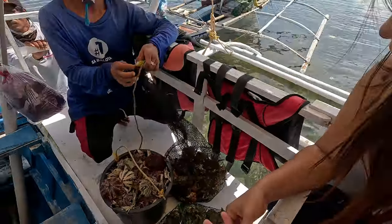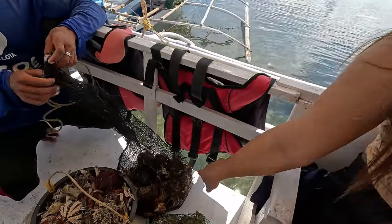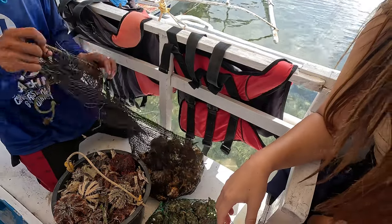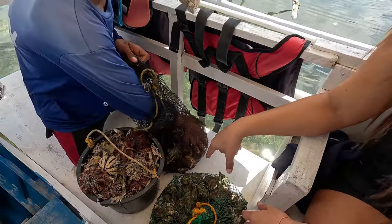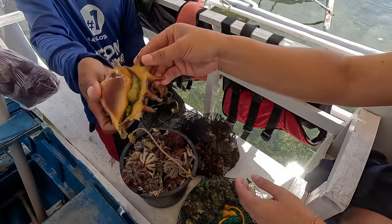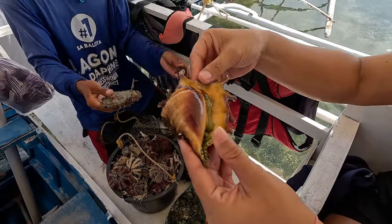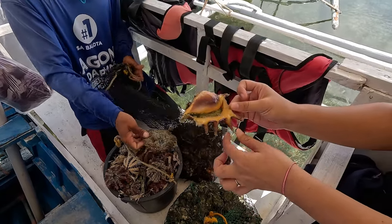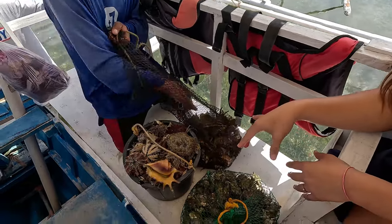Seashells. 60 pesos each. Each one of this big. What is it? This is seashells. We call it saang. Oh, okay. It's like a conch shell. Yeah, and this one, it's alive. Yeah, it's like a conch shell. Okay, all right. Well, we'll try however many you want to get of those.